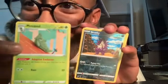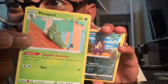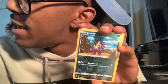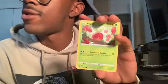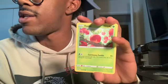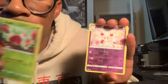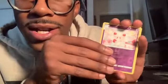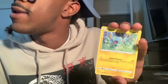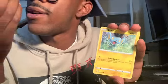Hey, this Metapod is dope. It's like knitted on like a tree. That is so cool. I like that artwork. This one is Stunky. Put that one down there. We got an Applin, surrounded by all the good, delicious apples. We got Archen. That's a decent one.